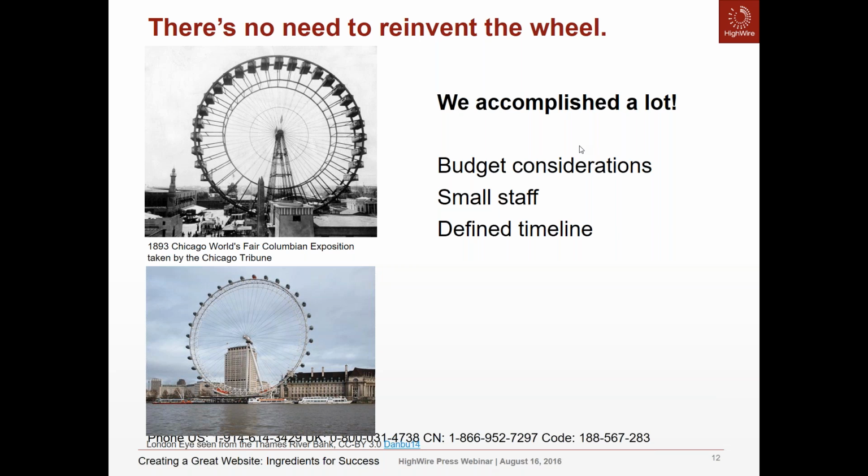But that doesn't mean that requirements don't change during the course of the project. As Raquel said, sometimes other stakeholders come in or new requirements come up, and that can be evaluated, and there's a process for that. But anybody who runs a project wants the requirements to stay consistent, of course, but at HighWire we can accommodate what comes up.